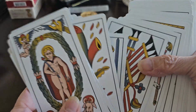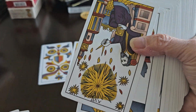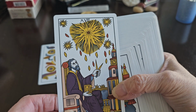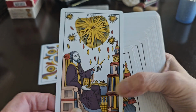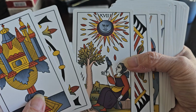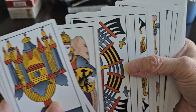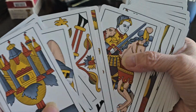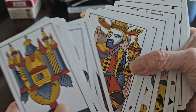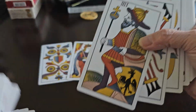I hope you don't mind. Sometimes it's just really nice to look at the cards. Now, see, this is the Sun card. Isn't this the Star card, excuse me. My bad. Star. There he is, finally.